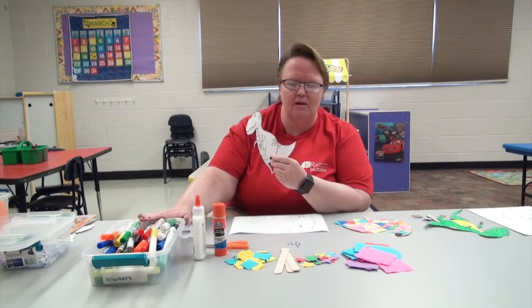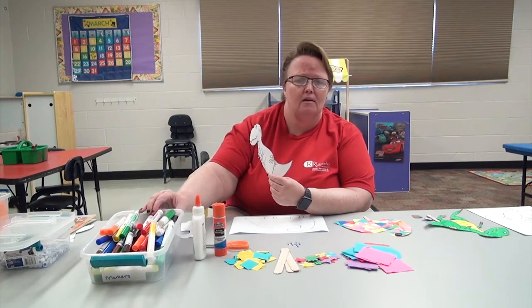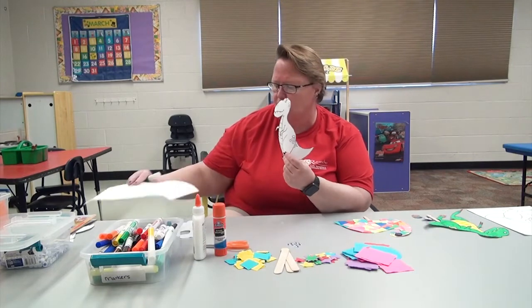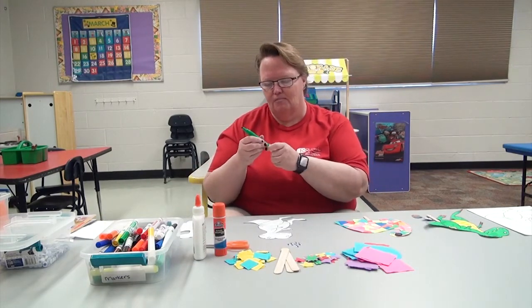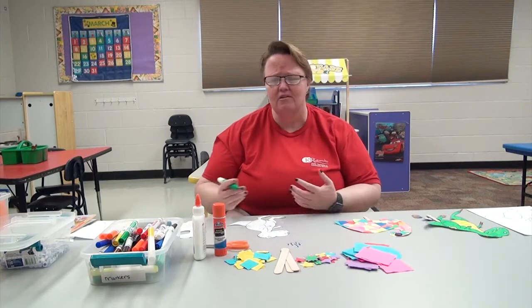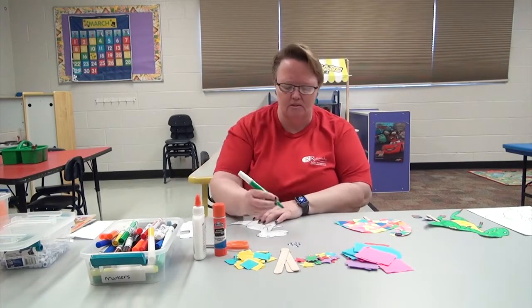So first I'm going to gather some supplies, and I've already gathered some markers here so we can color ours. I'm going to color my dinosaur green. So I've got my green marker here. So I'm going to start coloring him. You know what? It's your dinosaur. If you want your dinosaur to be purple, if you want him to be orange, you can make him orange. Don't let anyone tell you different.